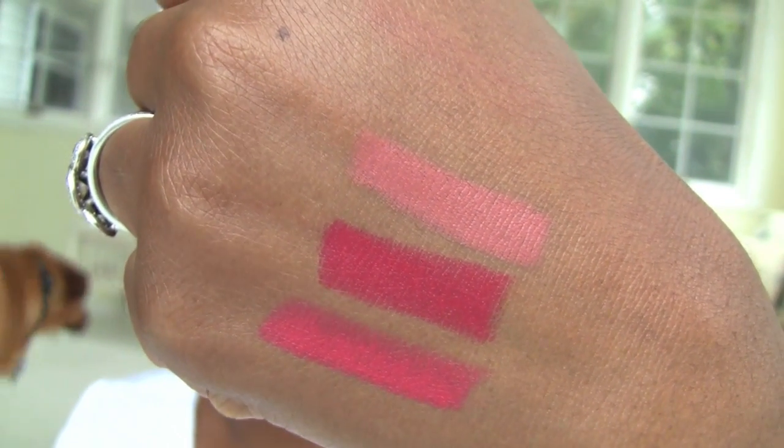And that's a matte. One of the ones I'm wearing today is a matte. I always put what I'm wearing down below. But I like MAC mattes, so I definitely will have fun with that. So that was cool. Excellent.